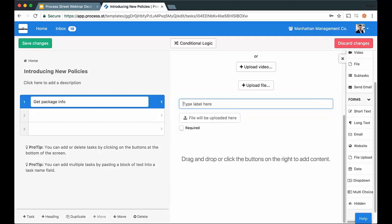You have lots of other options, of course, because you have lots of other bits of information that you could be collecting. We give you all the different types of form fields to let you collect that information as you need it. Essentially, all of these things: short text, long text, emails, web addresses, date fields, drop-downs, multi-choice, all stuff that you're very familiar with, but essentially we give you that flexibility to pull it in and use it just as you need it.